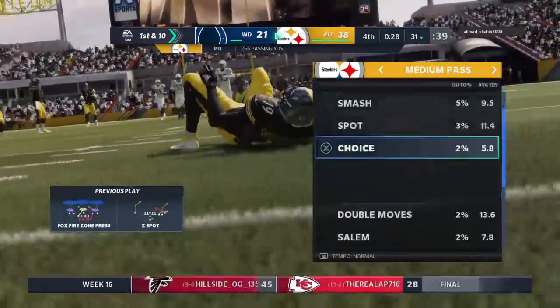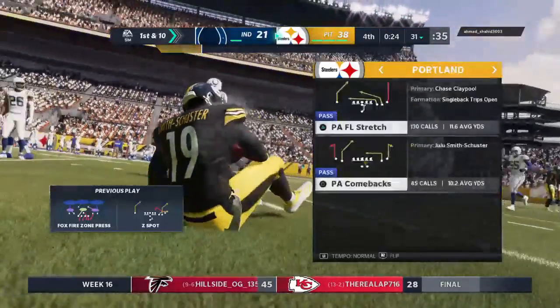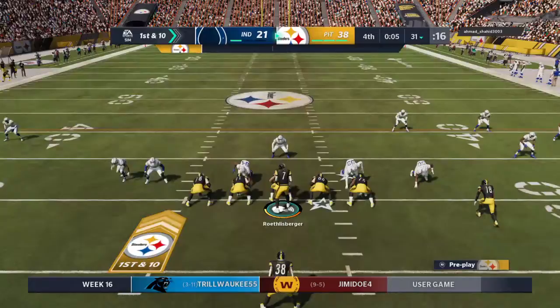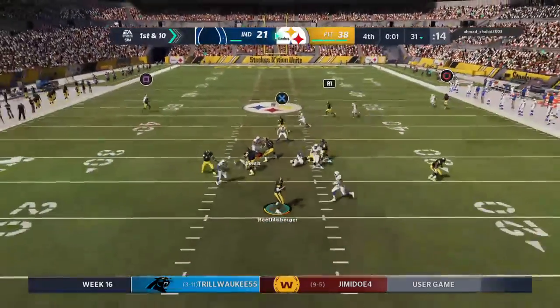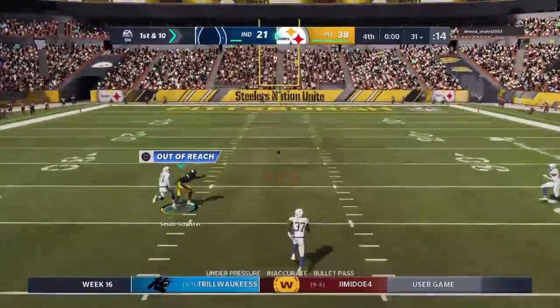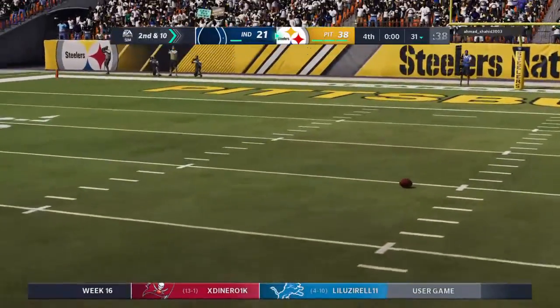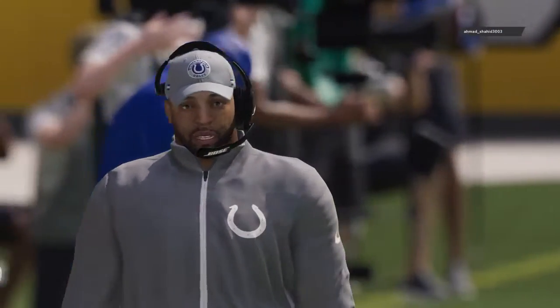A gain of right around 30 on a play that began way back inside the 5. 1st and 10 at the 31-yard line. They go play action now. Roethlisberger going top shelf for Smith-Schuster. And it's incomplete. They're still throwing to the very end. But now this game is over. So this one in the win column for the Pittsburgh Steelers.